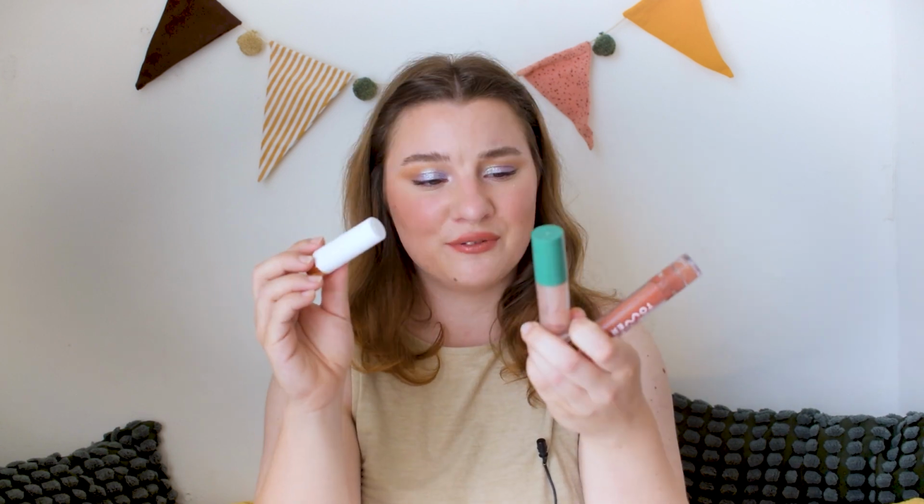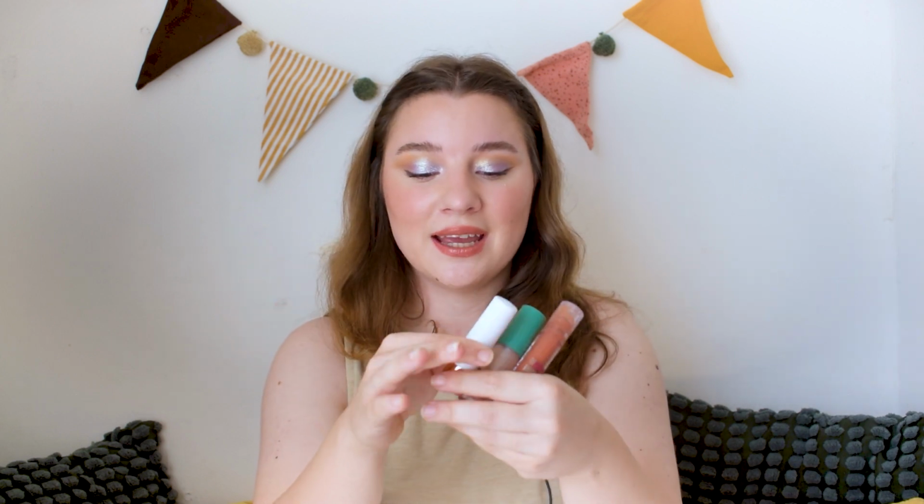And next up is probably no shocker, but I was actually surprised that I didn't use these a little bit more. So these are the lip products. For some reason I have not been using these lip products at all. I have a theory as to why I haven't been using these, and it's because of a specific lip liner that I have been using instead.